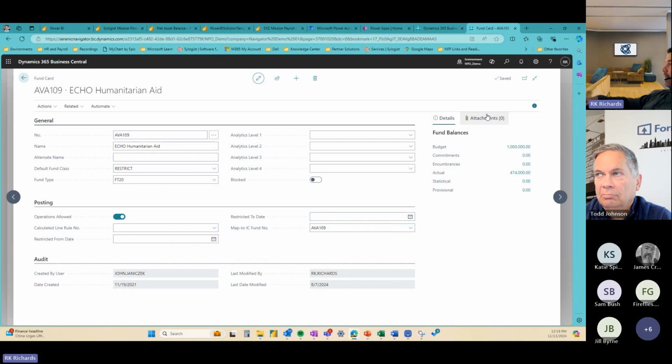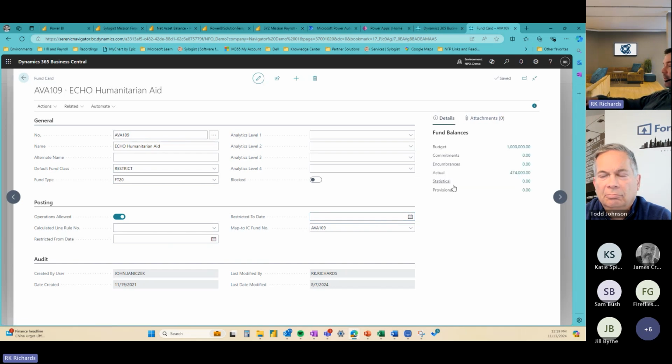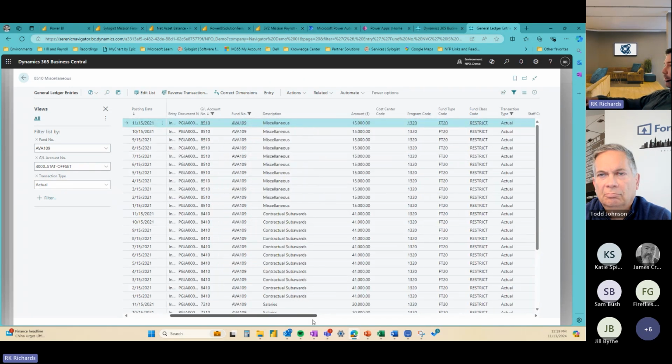Also on the fund card, I can add attachments if I want to add links, or notes, or any sort of attachment. But the other thing the fund card does for us is give us our own trial balance. So I can look at this AVA 109 and tell you everything that's ever happened in the history of this fund. You can see that our original budget was $1 million. Our actual expenditures right now are $474,000. And if I click on that number, I can show you every transaction that has ever gone through this fund. These are all of them in front of me.